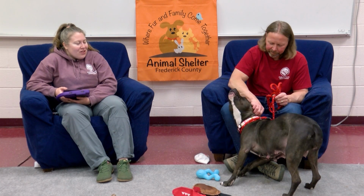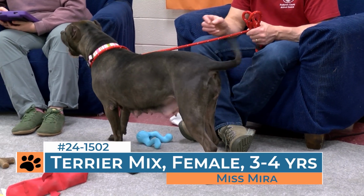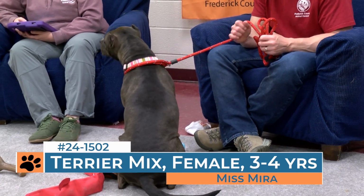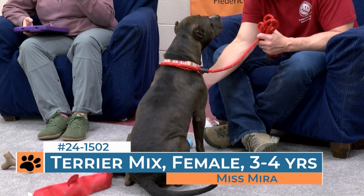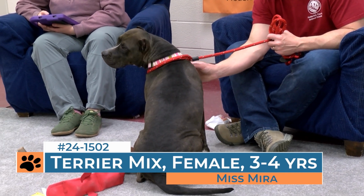Our next guest is often referred to as the most laid-back dog on the adoption floor. This is Miss Mira, and she is a 3 to 4 year old terrier mix. Everybody has wonderful things to say about Mira. I don't think there's a staff person or volunteer who doesn't just rave about her. She is very polite, very well-mannered, very laid back, very chill.